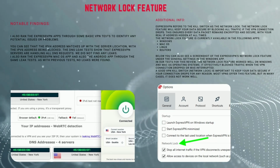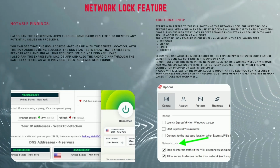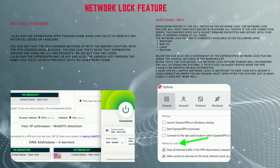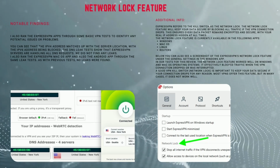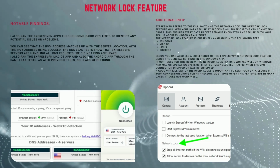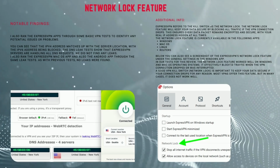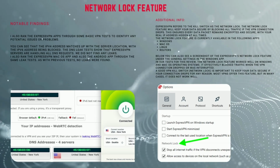The main testing site I used was browserleaks.com. You can see that the IPv4 address matches up with the server location, with the IPv6 address being blocked. The DNS leak test shows that ExpressVPN servers are handling all the DNS requests. We didn't find any leaks.